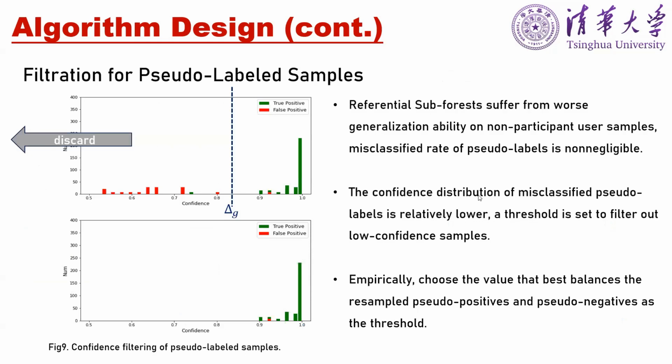So we use the referential subforest as a pseudo-label predictor, but it actually suffers from worse generalization ability on the non-participant user samples. So the misclassified rate of pseudo-labels is non-negligible. And we have found the confidence distribution of the misclassified pseudo-labels is relatively lower. So a threshold is set to filter out those low confidence samples. Empirically, we would choose the value that best balances the resampled pseudo-positives and negatives at the threshold.